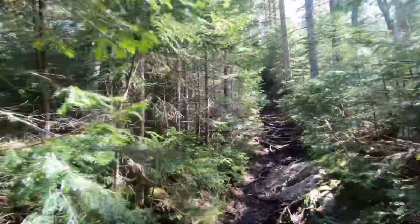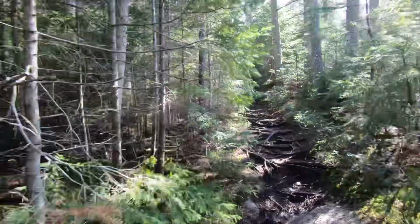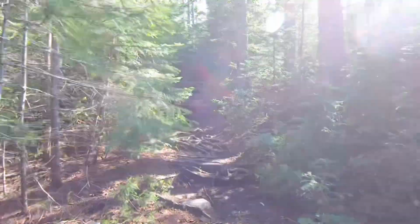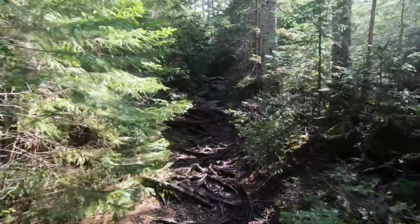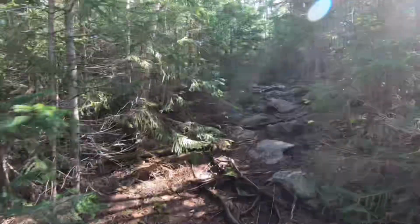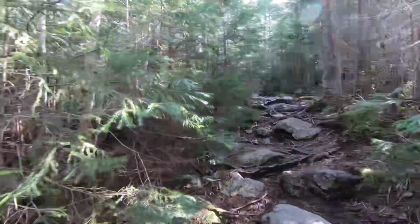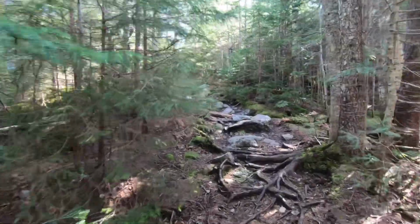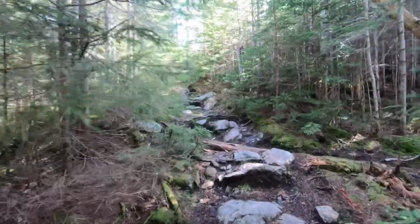And then we're gonna hang a right at the ridge and go to Middle Carter, South Carter, head down into Zeta Pass, and then go up to Carter Dome and possibly Mount Hight. I hear it's a mess up there in terms of snow. So we'll see how slow going it is and frustrating.